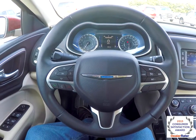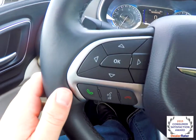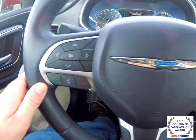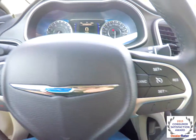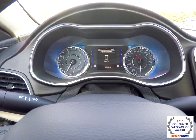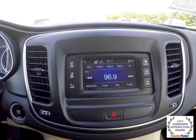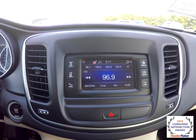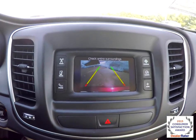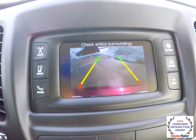Alright, so pan through the interior, just show a little bit more detail. On the steering wheel, you have trip computer controls, as well as Uconnect Bluetooth and cruise controls. The vehicle currently has 6,213 miles on it. Does have the Uconnect 5.0 touchscreen display. It is also equipped with a reverse camera. Does have active guidance lines that turn in conjunction with the steering wheel.